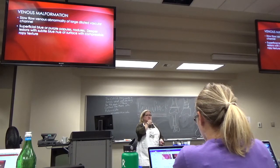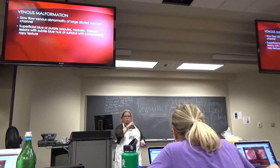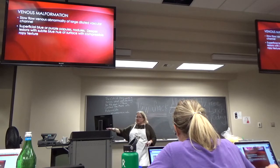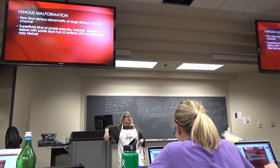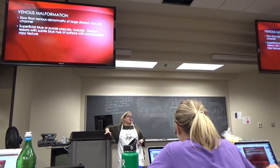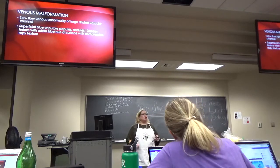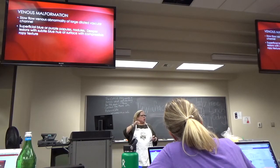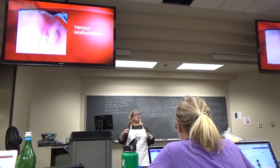Venous malformation. Again, this is the venous system, so it is a slow flow, where arterial is your high flow abnormality. Now these can be, especially as they get older, a little painful and symptomatic. But on exam, they tend to have this bluish, purplish discoloration and kind of these dilated papules and nodules, kind of a tortuous look to them. Deeper lesions can just have this subtle blue hue and feel softer. They compress with this ropey texture, and here's kind of an example of that.